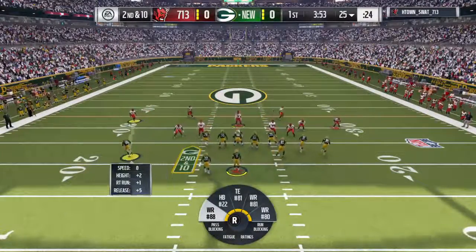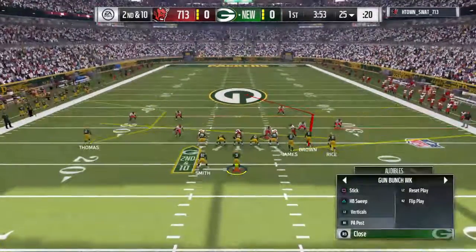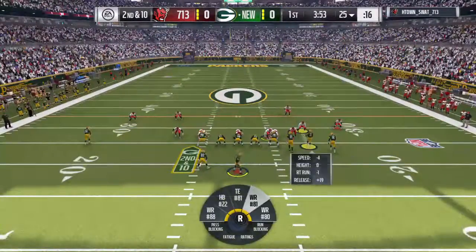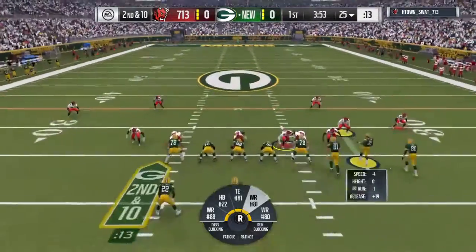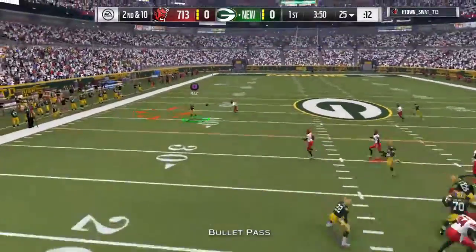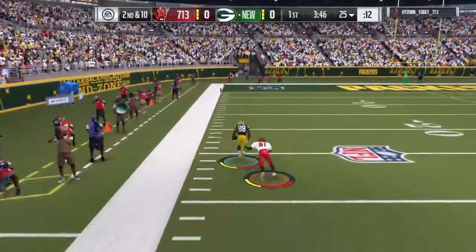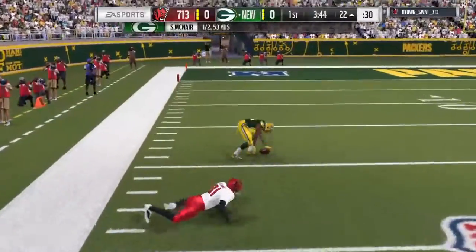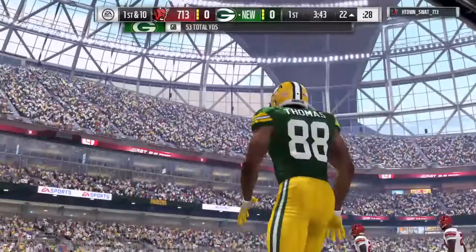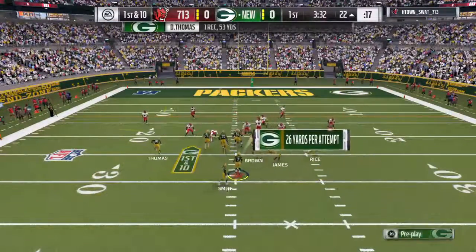On second down, McNair. Oh, look at Thomas wide open. And all the way down to the 22-yard line. It's a big play that time for the Packers. 53 yards.